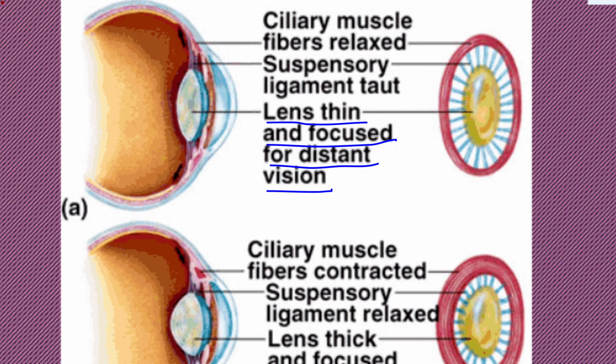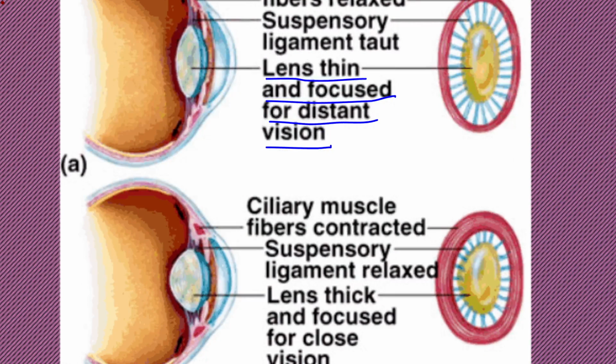And here, if the ciliary body relaxes, then the lens is going to be thicker and for close up vision.